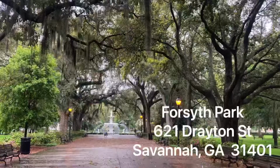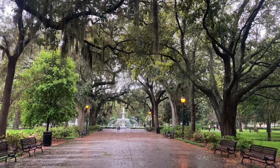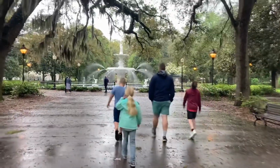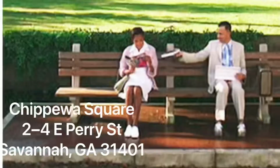When you're done with River Street, one of the next places you'll want to visit is Forsyth Park. It is one of the most popular places in Savannah and includes the most famous water fountain. There is free parking at the tennis courts, but there is also street parking for $1 an hour as well.